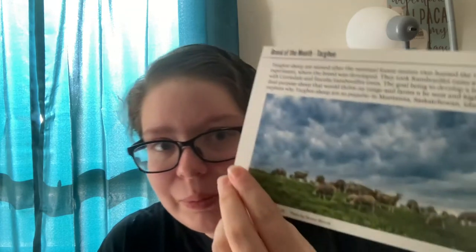So you can see a picture here. And Targhee really is one of my favorite breeds. They're just a really good all-around wool to work with. So if you look at the back of the card, it says Targhee wool is very soft, with a lot of loft and good elasticity. I do agree with that. The yarn tends to be very bouncy, which is great. It's very fun to work with. It will felt, it takes dye very well with a matte surface.